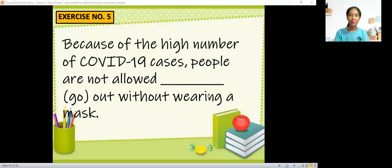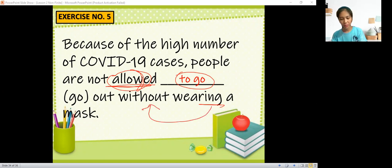Next, because of the high number of COVID-19 cases, people are not allowed, did you answer it already, to go out without wearing a mask. Let me explain this one. Are not allowed to go out, because the word allow is in the set of verbs that needs the to infinitive. And the phrase without wearing a mask uses ing because without is a preposition.